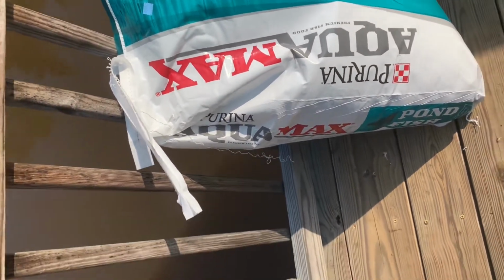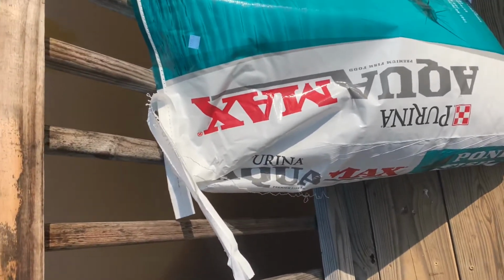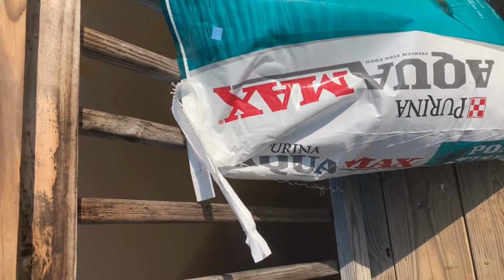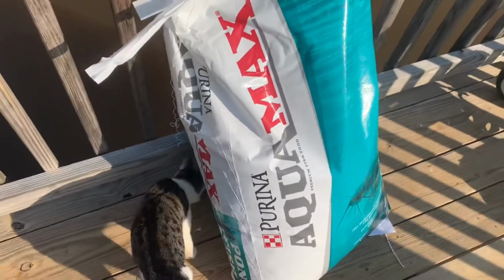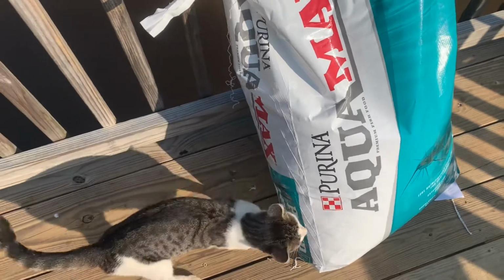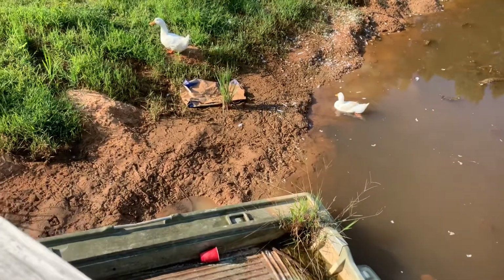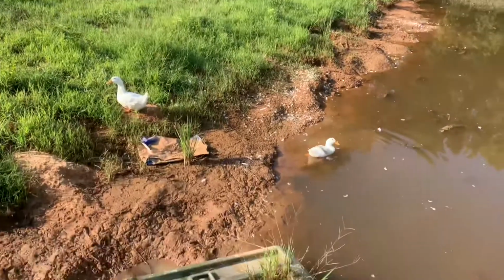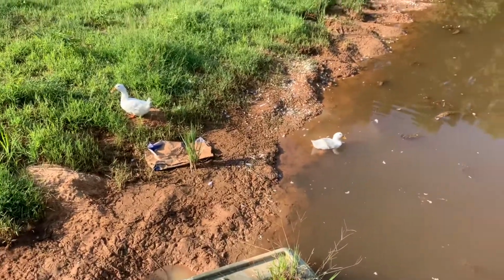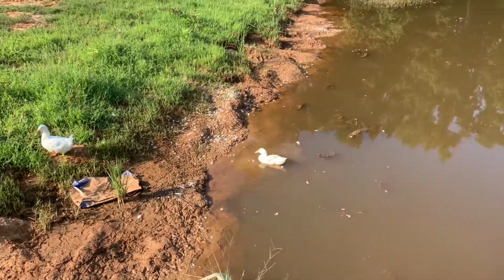All right, so let's get started. The ducks are greedy. They can't wait till I throw some food in the water, because they like to eat the fish food also. But this is it right here. They're sitting over there waiting to see if I'm gonna throw some food in the water. Y'all, I'll feed y'all up top. Yep, y'all can eat up top. Look, sitting there ready for me to throw food in the pond.